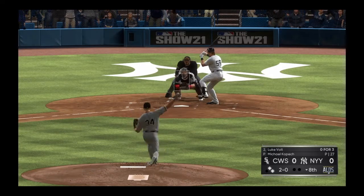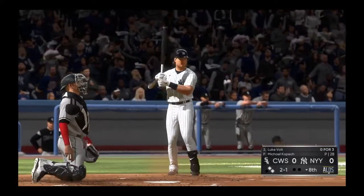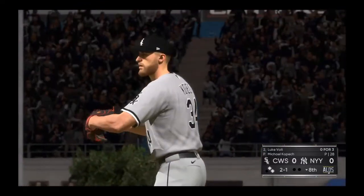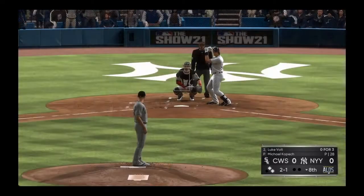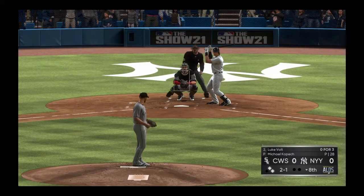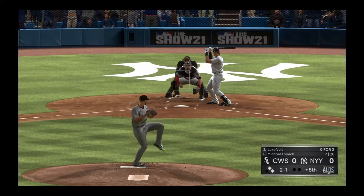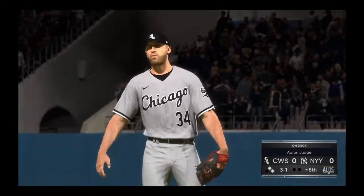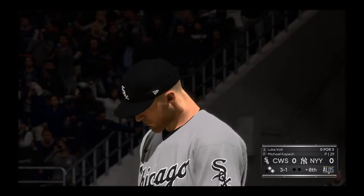2-0 count. Here it comes. And he gets this fastball over. It's 2-1. Hey, it looks like this guy's going to work in the upper part of the strike zone. It'll be interesting to see if this lineup can adjust to the way he pitches. None out. Runners at first and second. Ball 3. 3-1 now. And I think he wanted to know where that one was. Somebody's getting frustrated. He's not used to getting hit around like this.